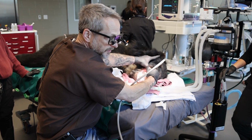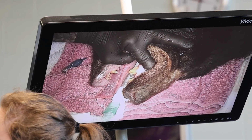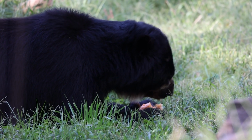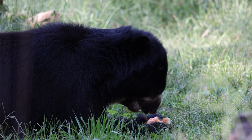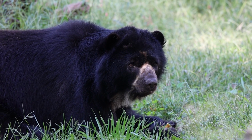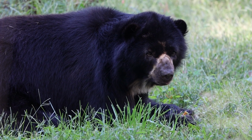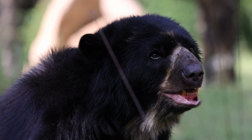We did a root canal on him because he had broken a tooth and had developed an infection up under the gum line. The keepers first noticed that Pinocchio was drooling a lot when he was eating, especially when he was eating harder foods. They noticed that he was kind of rolling the biscuits and some of the harder produce back and forth in his mouth, and that he was avoiding chewing on one side.